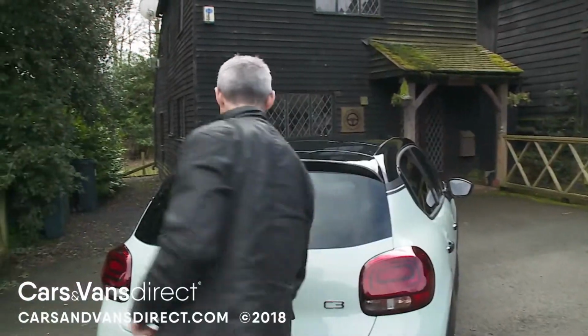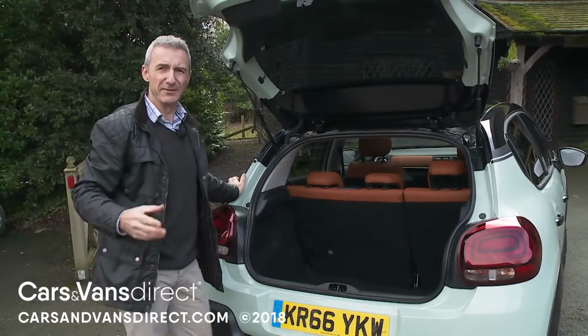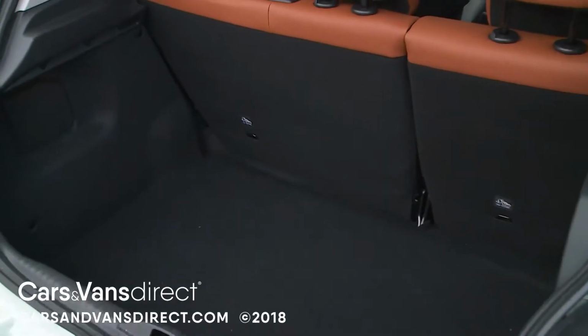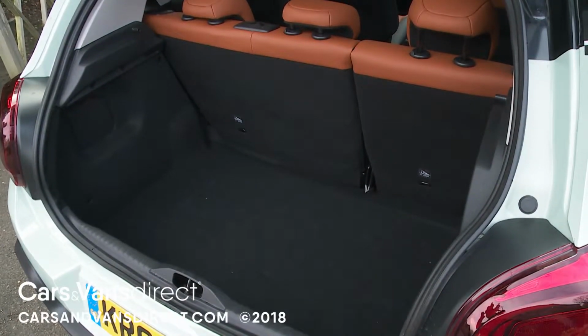Last but not least, let's take a look in the boot. Lift the tailgate, and after the relative restrictions of the rear seat, it's something of a surprise to find that the 300 litre space provided here is one of the larger cargo bays in the Super Mini segment.